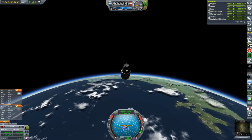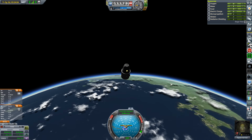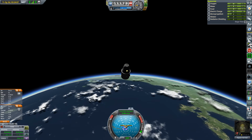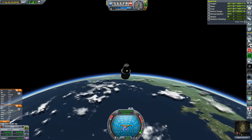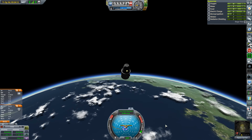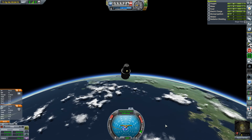I think we need to take Ray down first because Jeb's done no maneuvering whatsoever, so he's got plenty of monoprop to keep his electric fuel cells going. So I'm going to deorbit Ray first of all. Once he's been recovered from the ocean, however he crash lands, we shall then recover Jeb and deorbit him.